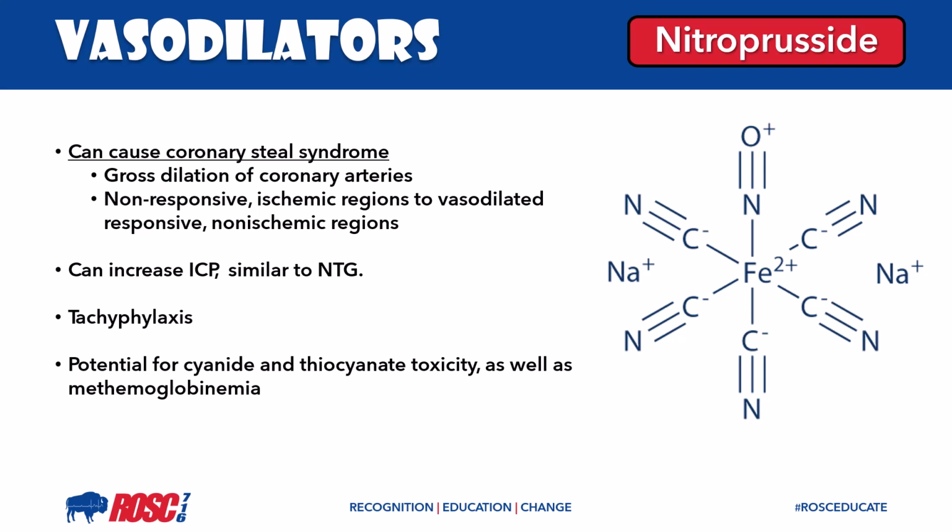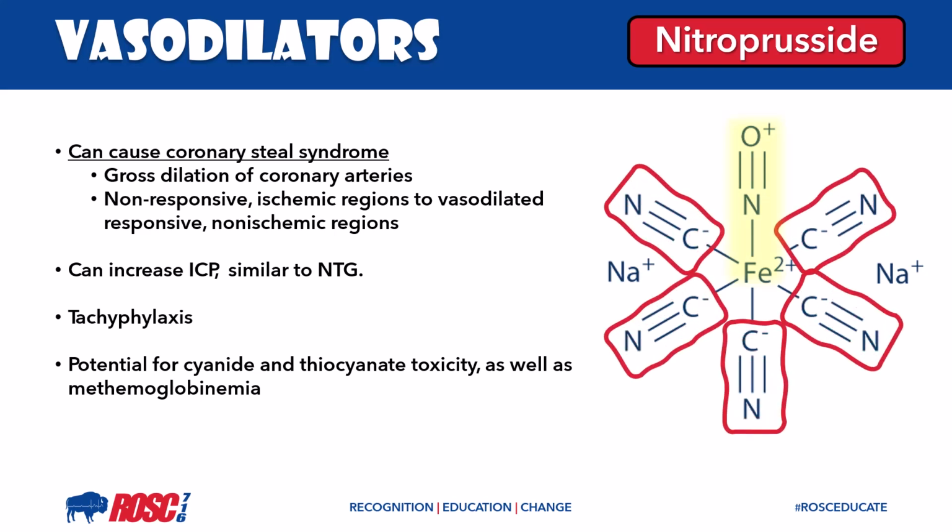When we look at the sodium nitroprusside structure, it's a ferrous molecule with nitric oxide attached to it, surrounded by cyano. Yes, cyano, you guessed it right, cyanide molecules. The very brief explanation of mechanism of action is that sodium nitroprusside interacts with the red blood cells to produce nitric oxide. This leaves these 5 cyanide molecules. These are converted normally to thiocyanate and they're eliminated by the kidney.